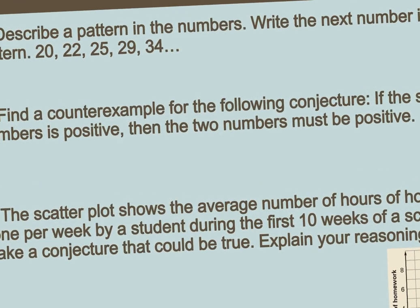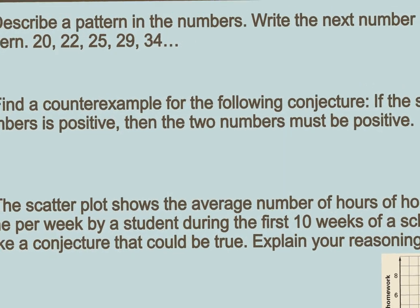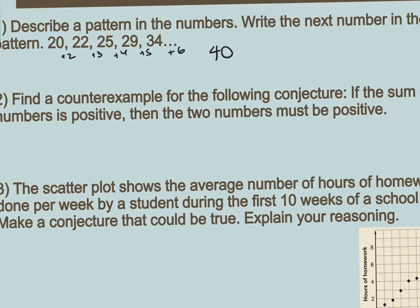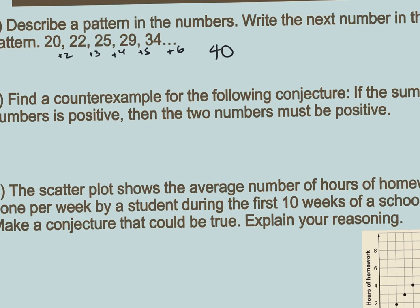What's the pattern? X plus 2, then plus 3, plus 4. So you're adding 2, then you're adding 3, and you're adding 4, right? 2, then 3, then 4, then 5. Then you would add 6. So the next number would be 40. Number 2, oh, you have the answer to the next one.